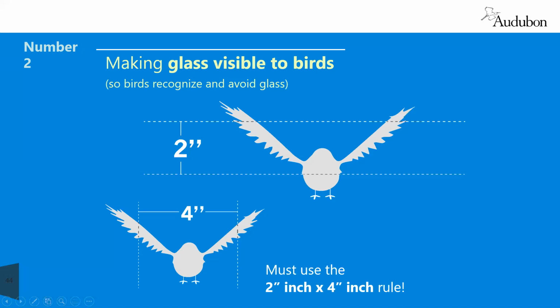Otherwise, the birds will think they can fly between it because they're used to dodging in and out between close branches and other things. And if you're going to put it vertically, then it can be as much as 4 inches apart, but no more. So again, everything you do must follow the 2x4 rule. Right, next slide.